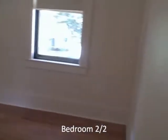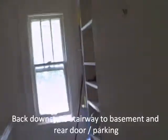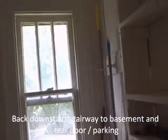And now to our right, we go into the other bedroom. And a closet for the bedroom. And that's a view into the other bedroom. And to our right here is the kitchen, which has a nice kitchen, very clean. And this is the stairway, the rear entrance from the parking area, and this is the rear hallway.